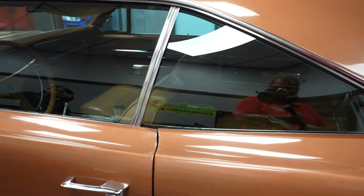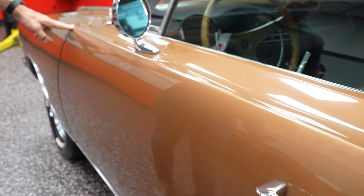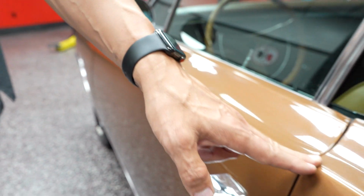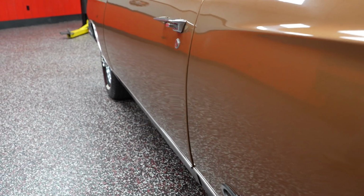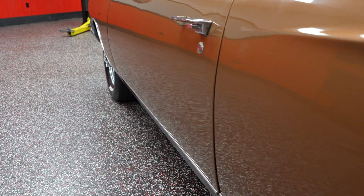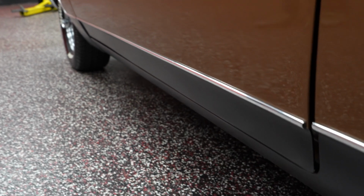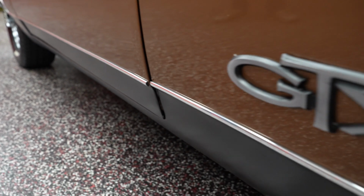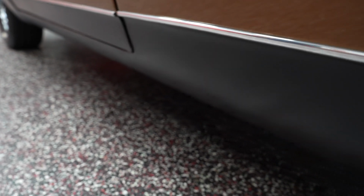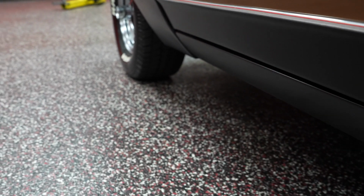Big car, big driver door. Here's the good news. It fits nicely to the front fender. It fits nicely to the rear quarter. Your gaps are nice and uniform. The car separates the upper portion of the car from the lower portion with an aluminum chrome molding. The chrome molding is in good shape. The bottom of the car is flat black down there at the bottom of the doors, rocker, fender. Car's in fantastic shape though, it really is.